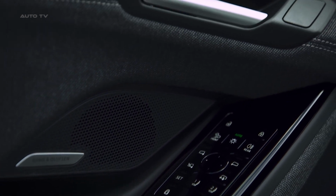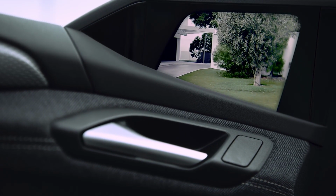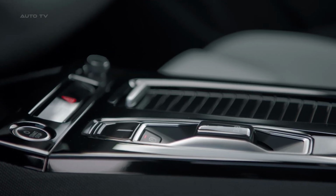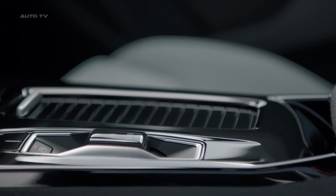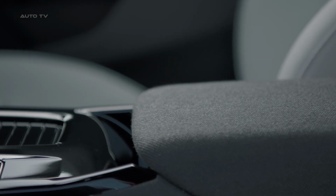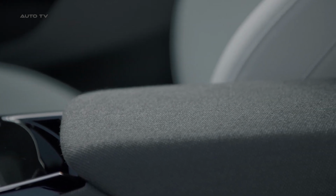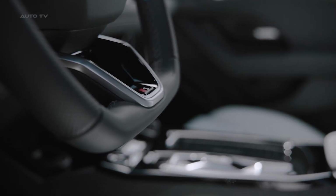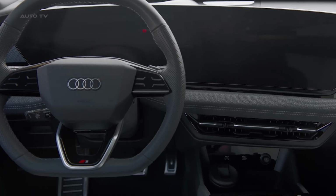When it comes to value, the A6 e-tron makes a strong case for itself. Yes, the initial purchase price is substantial, but when you consider the level of technology, performance, and luxury on offer, it's competitive within its segment. Factor in the lower running costs, potential tax benefits, and likely strong residual values, and the financial equation becomes even more favorable. The verdict? The Audi A6 e-tron represents a thoroughly convincing vision of the future of premium mobility.